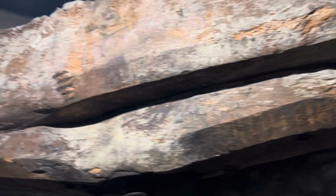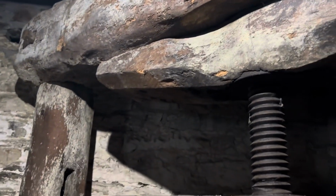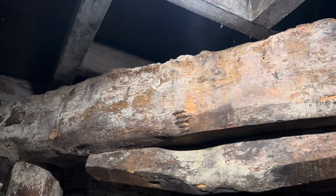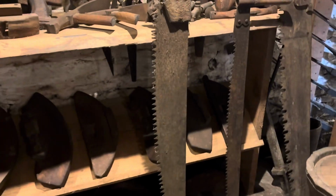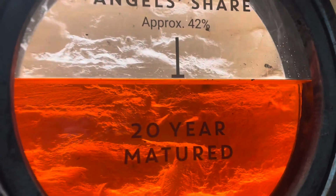I mean, this thing is 500 years old. Came down from Hereford. Reading that info blows my mind. These old tools. Look at those saws. Look at them. 1 year matured, 5 years, 10 years, 20 years. Look at the colour of that.